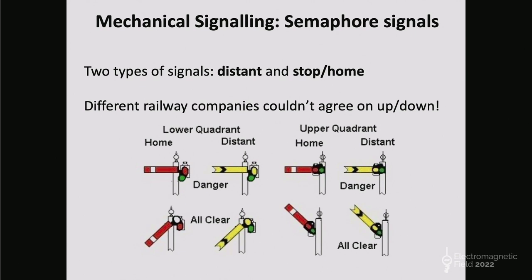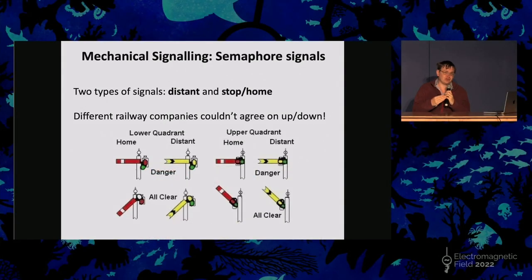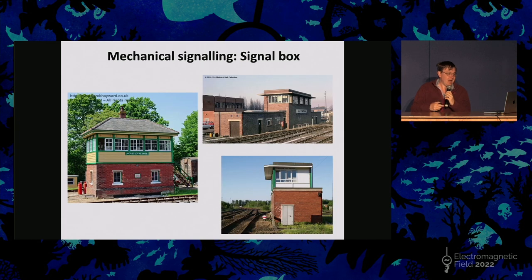A minor issue, which has still not fully been resolved with these semaphore signals, was that everyone agreed that the signal sticking straight out meant stop, but no one could agree on whether sticking it down or up meant go. And so you have lower quadrant and upper quadrant semaphore signals, and you still have those in the UK, sometimes even in the same area, different ways of saying go. And so around this time, you developed a better signal box.